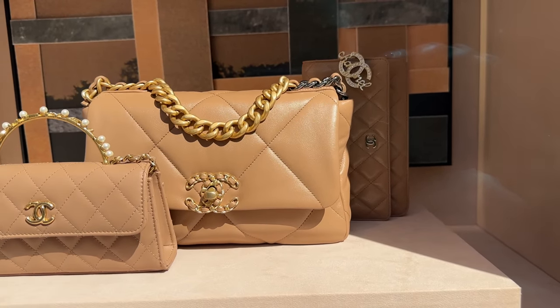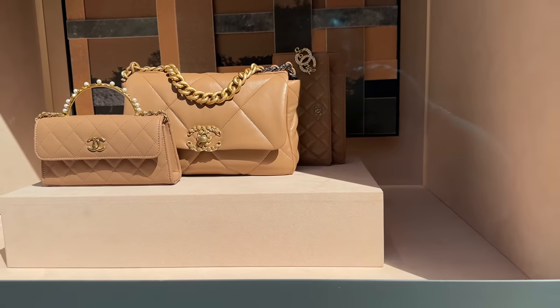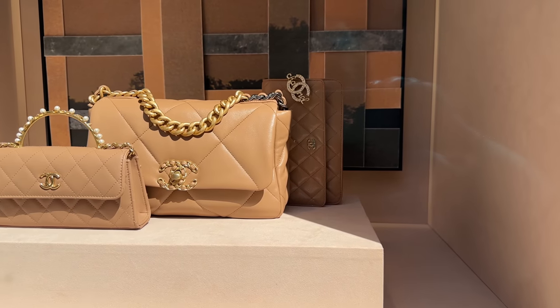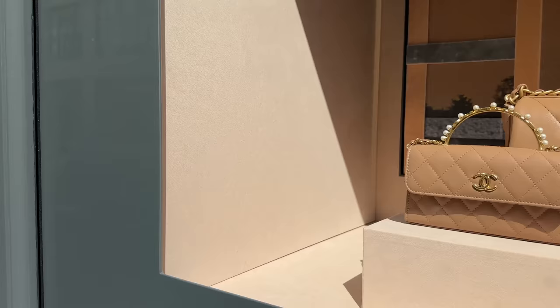It's not in their classic caramel. This is a beautiful nude, which I don't know if they've released this exact nude before. And you can see the wallet on chain behind it is, I think it's called their dark beige color. And that's more of a classic versus this one. It's more of a seasonal color.